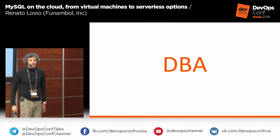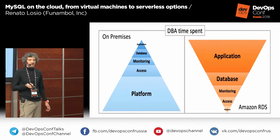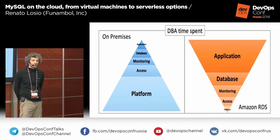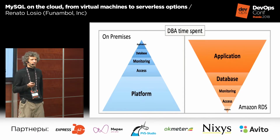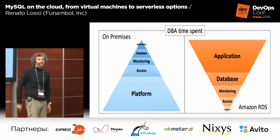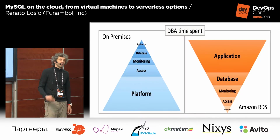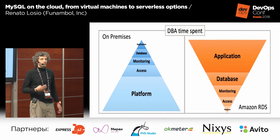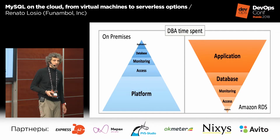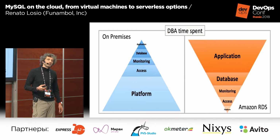Well, before going to a few examples where we see why that is usually a bit of a problem, I have to think as well what the role of the DBA is in all this. This is a picture from one blog post from Amazon about 1 year ago, where they claim that the role of the DBA has entirely shifted from spending most of the time on the platform, managing the access to the operating system and monitoring and whatever it is, with very little time on the application layer. Now it is the exact opposite.